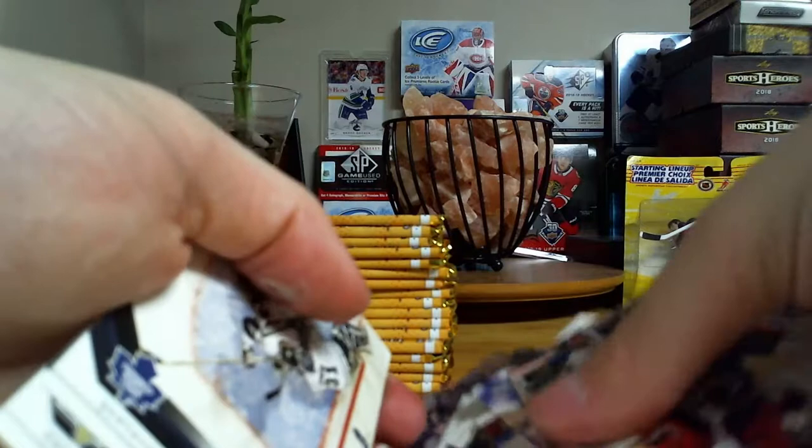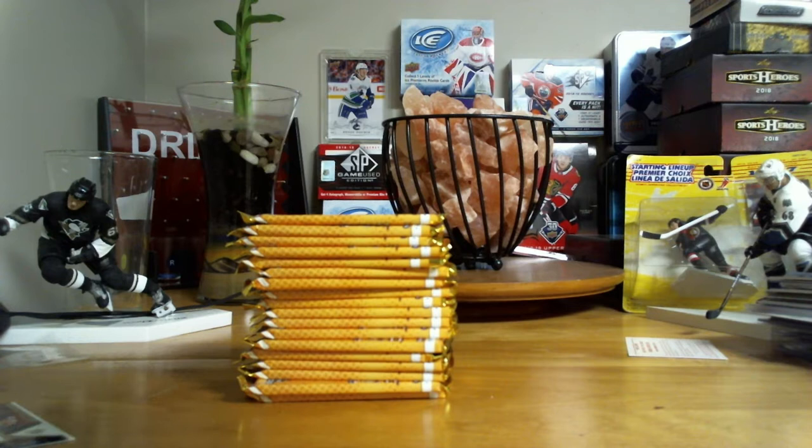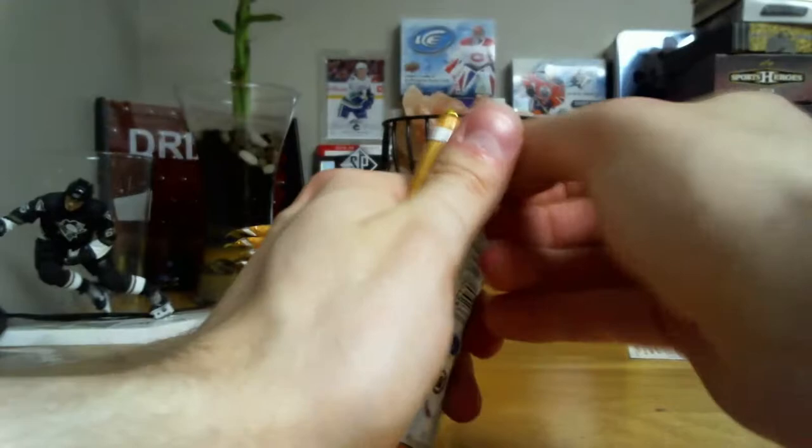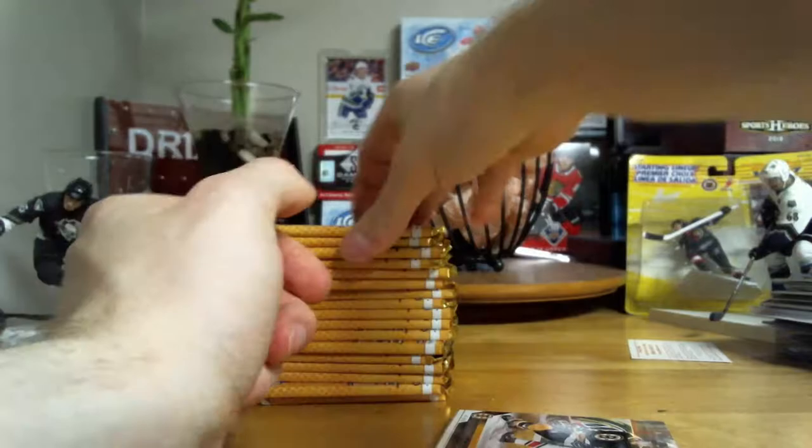Okay, so there's the one hit. So maybe each. I'm hoping the other one has a hit. I hope the other one has a patch. It's the whole reason why I bought these ones. Maybe you can't even get patches in these. Unless those are like the silver variation ones, which are. I don't know. I got no idea. I should have done some research before opening or buying these, but, well.